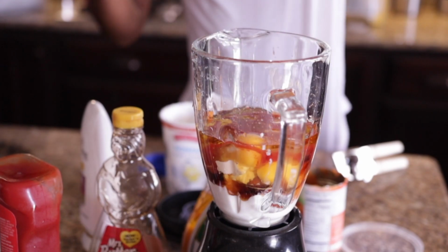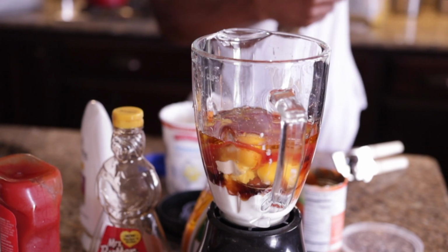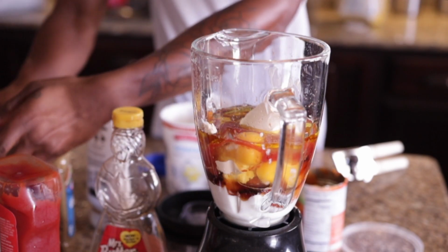Just throw it in there. Who cares? House Italian dressing. The Greek. I actually think I skipped the Greek dressing because I couldn't open it. As you can see, I'm struggling with it. So I think I skipped the Greek dressing. Put some butter in there.